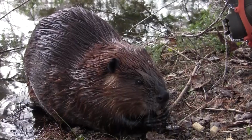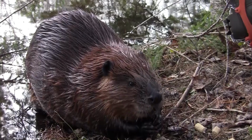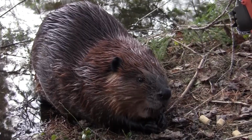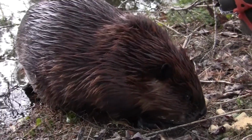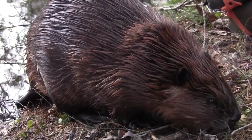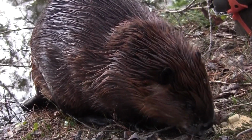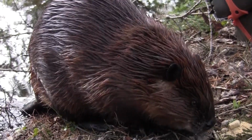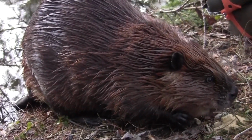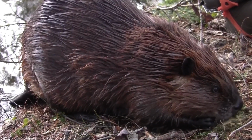The outside of the teeth, it's okay, Henry, are orange, and that's because they contain iron, which makes the outside very hard. But the inside edge of the beaver's teeth are softer enamel, and they wear away when they chew, and that keeps them as sharp as a chisel. They do have amazing teeth.